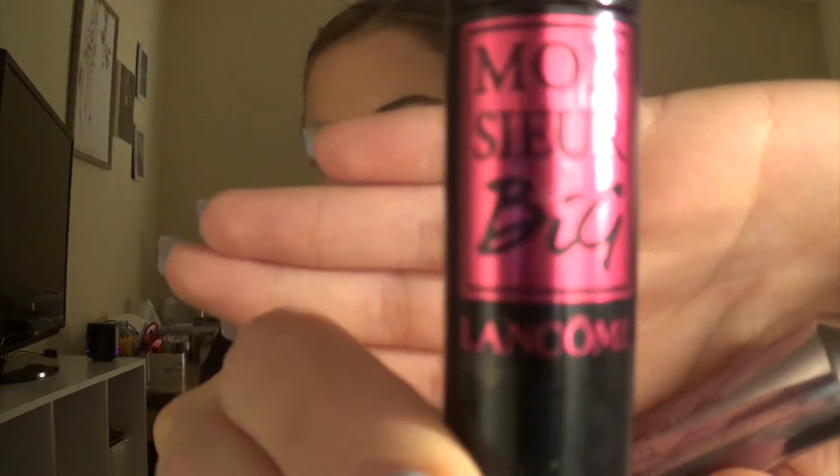And this is the Lancome Monsieur Big Mascara. I use this first to make my eyelashes super dark and super plump and really add a lot of volume to them. And I just want to add, you can really use virtually any mascara that has a thicker brush. I know a ton of drugstore brands that work just as well as the Lancome and some of the other products I have. So it's just a matter of what you have. If you have a darker brush, it will just give you the exact same amount of volume.